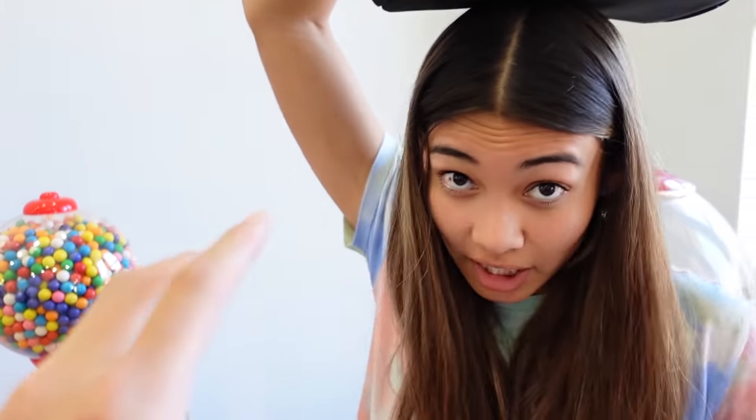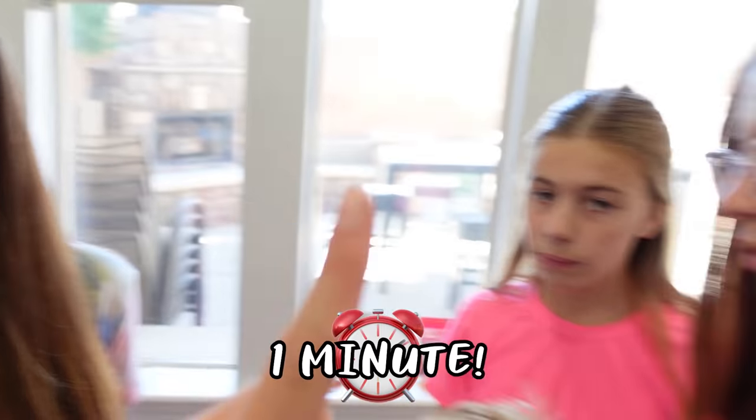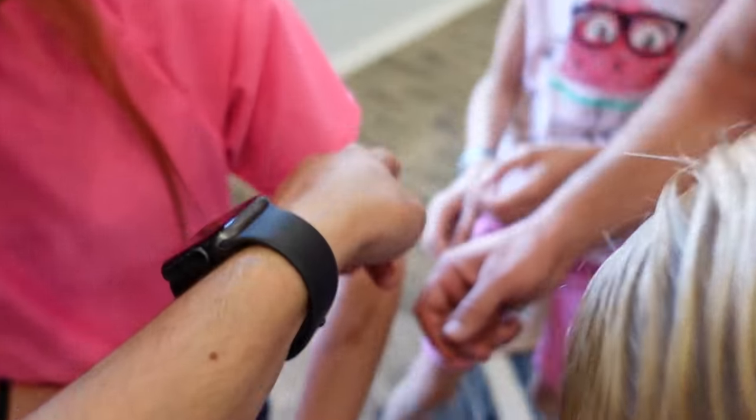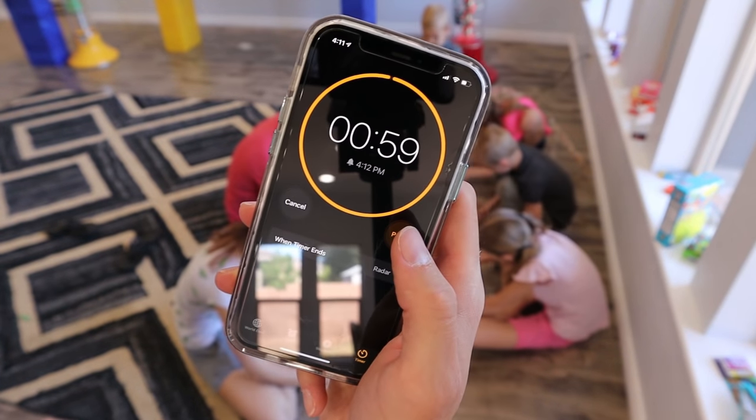So whoever can build the tallest tower of coins gets the candy? Yep. How many? 2 minutes? You guys get 1 minute to build the tallest tower you can. We're just gonna form right here. We're gonna do it right here. Cheater. Okay, 1 minute starts now. Go, go, go!